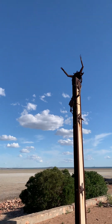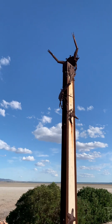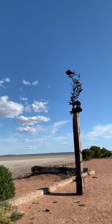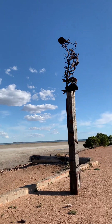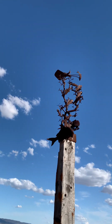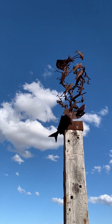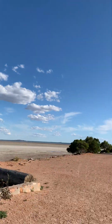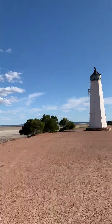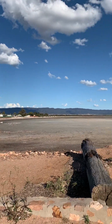Got some crabs. That's cool. And some fish. And squid. See the squid at the top. Apparently there's a shit ton of squid around these parts. Oh, and also of course the ranges in the background.